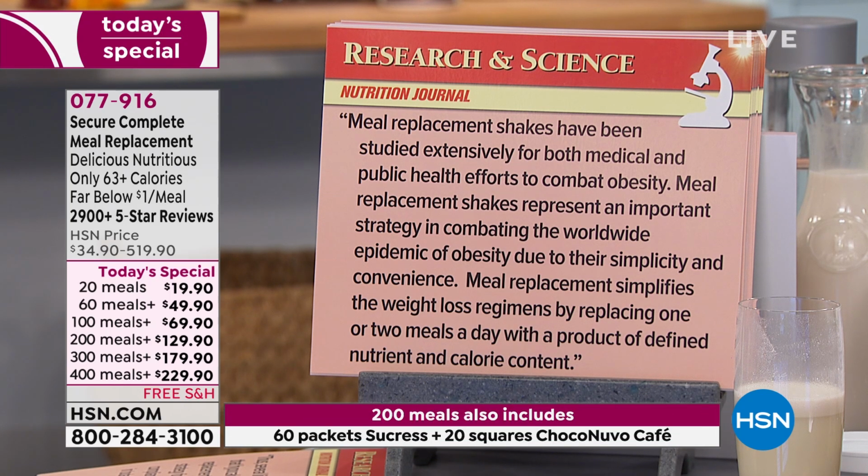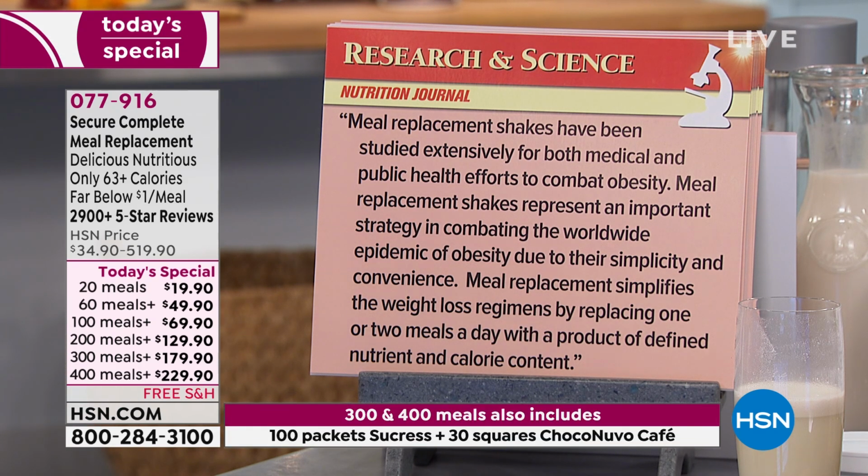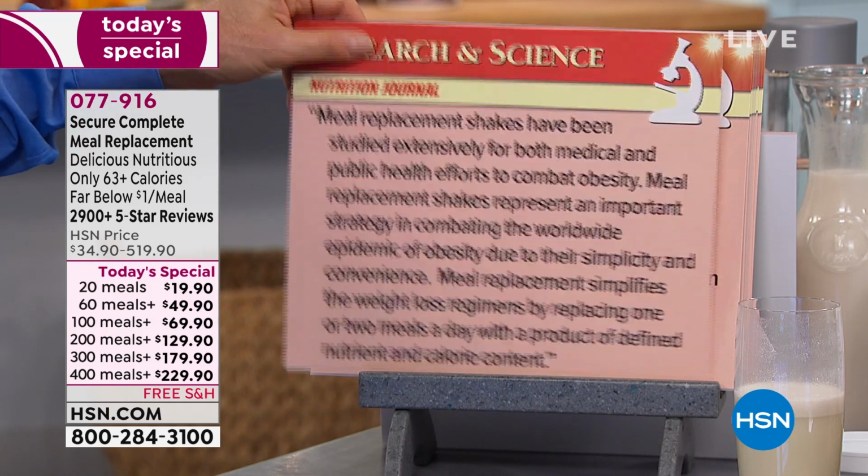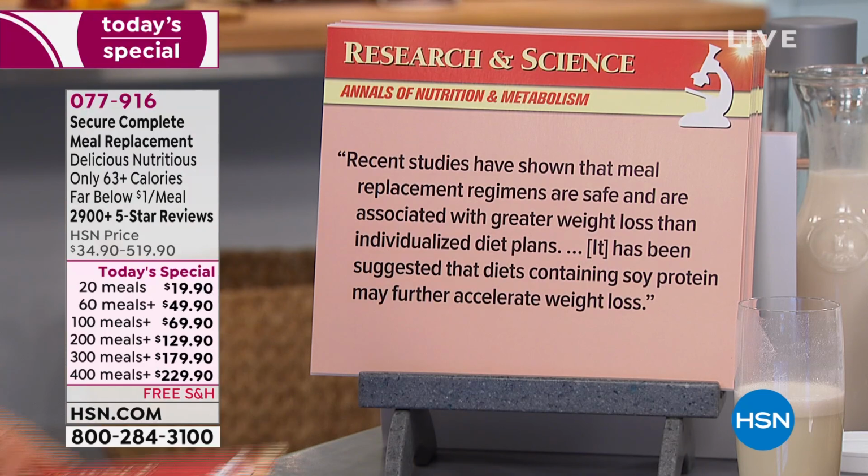Meal replacement shakes represent an important strategy in combating the worldwide epidemic of obesity due to their simplicity and convenience. Meal replacement simplifies weight loss regimens by replacing 1 or 2 meals a day with a product of defined nutrient and calorie content. Ours is the richest in nutrients, it's the lowest in calories, and it is by far and away the best tasting.